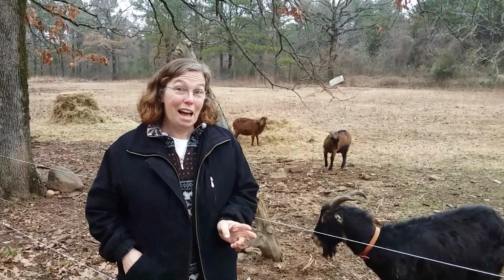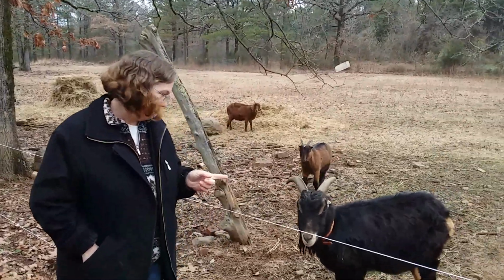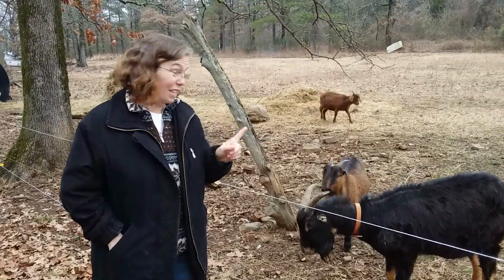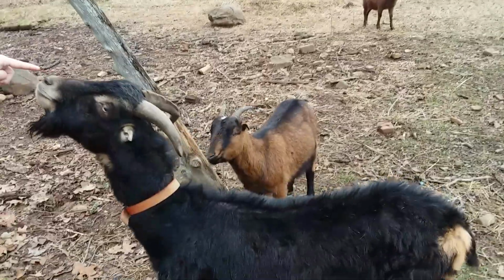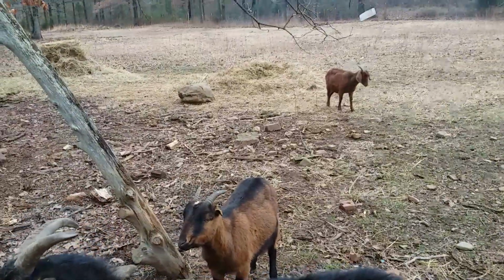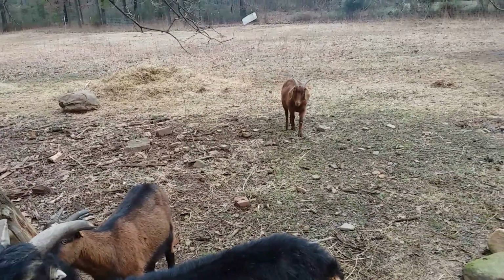Okay, so we still have the goats, and you guys know Thor. He's a mean man. Anyways, that's Thor. He stinks really bad right now because he is a buck. And then that's the baby that we had last year, growing big. And that baby's name is still Baby. Hi, Thor. Hi, buddy. And then there's Red Mama. And Red Girl is bred. So she's starting to get a little wide.